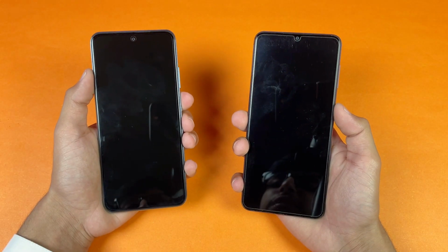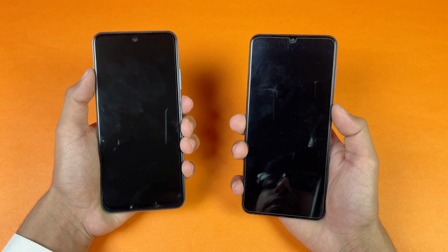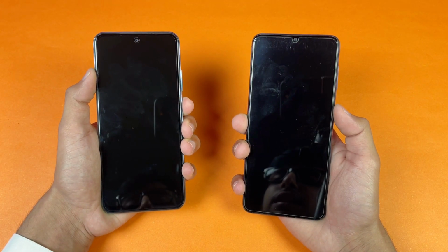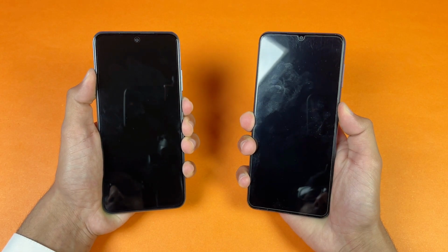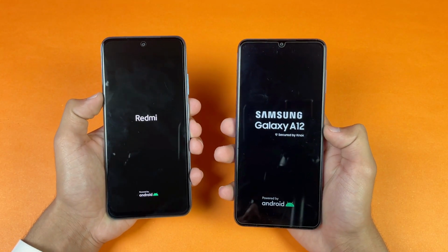Okay guys, both phones are completely off. Now let's quickly boot both of these phones up at the same time. Now let's see which one is going to be the fastest one. Here we go. And the logo is exactly the same on both phones.